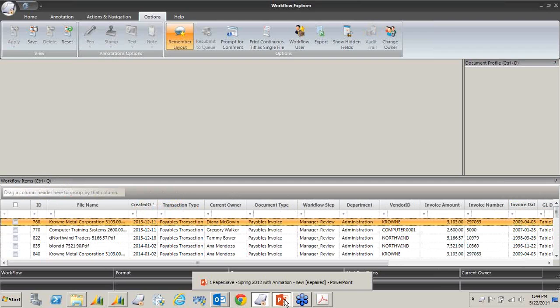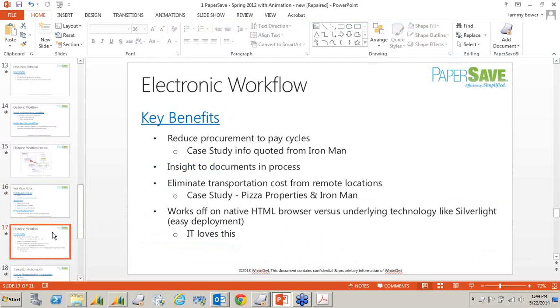And let's go back to the PowerPoint presentation and talk just briefly about some of the workflow benefits, because there you can see it's giving you that insight. It's going to help you reduce your procure-to-pay cycles. Just as an example, with one of our clients, Ironman, the triathlon folks, we helped reduce their pay cycle by 200%, but most importantly, we also helped reduce their cost per invoice processed from like $40 to $45 down to $2 to $3 per invoice. And they have worldwide operations that were causing a lot of delay and bottlenecks in their process.